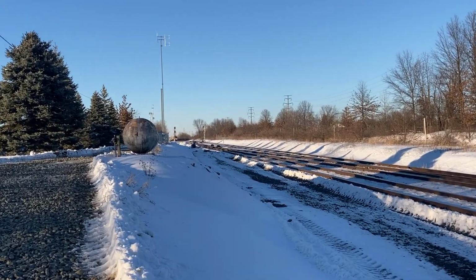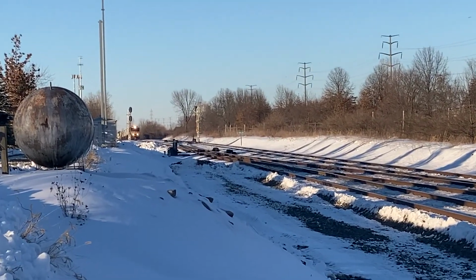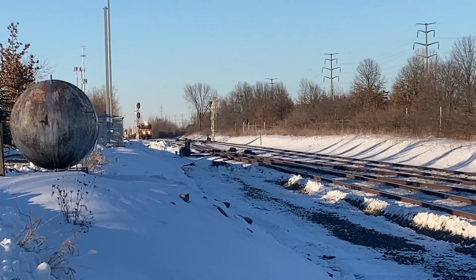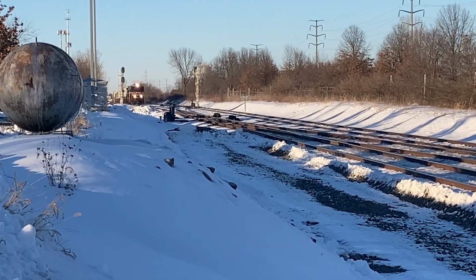Right as we pulled the car into the parking lot next to the tracks, I got my shoes swamped while climbing up the embankment to get to the tracks. But I didn't have much time to play around, because NS Intermodal Train 218 was right on our tails.